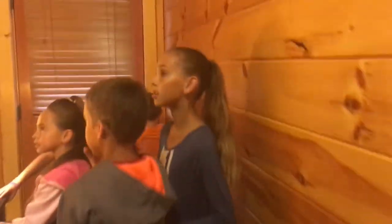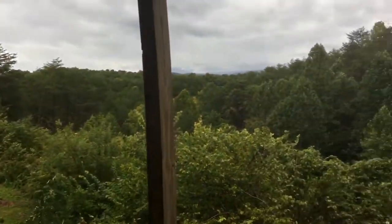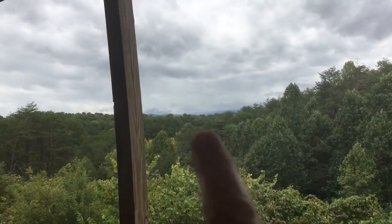Let's walk outside. I've never been out this door. Oh, on this deck. How nice is this? Rocking chairs. Look at this, that's beautiful. Way over there are the Smoky Mountains.